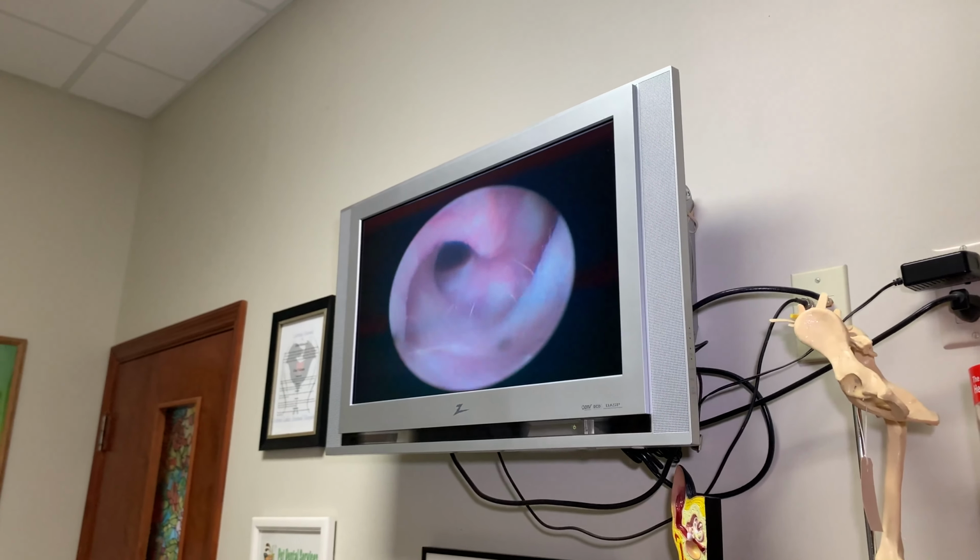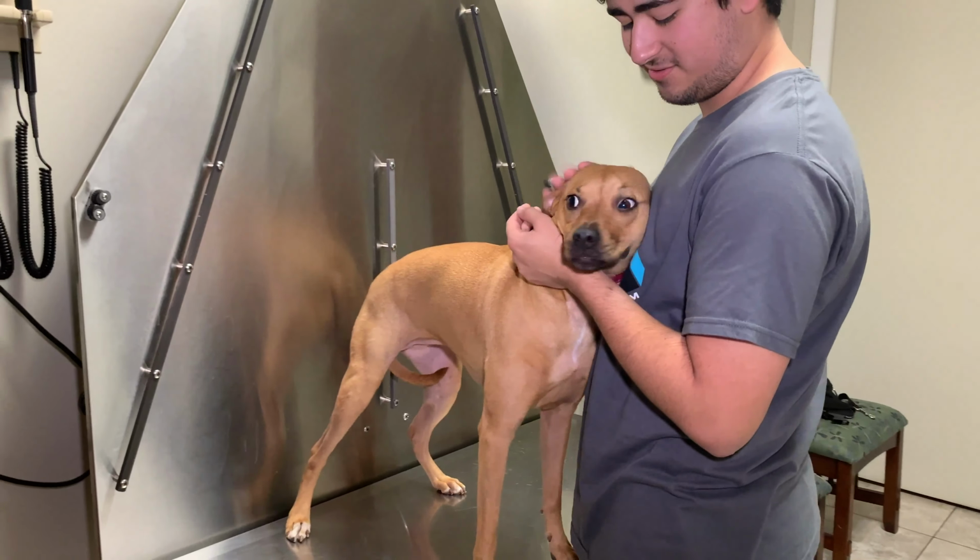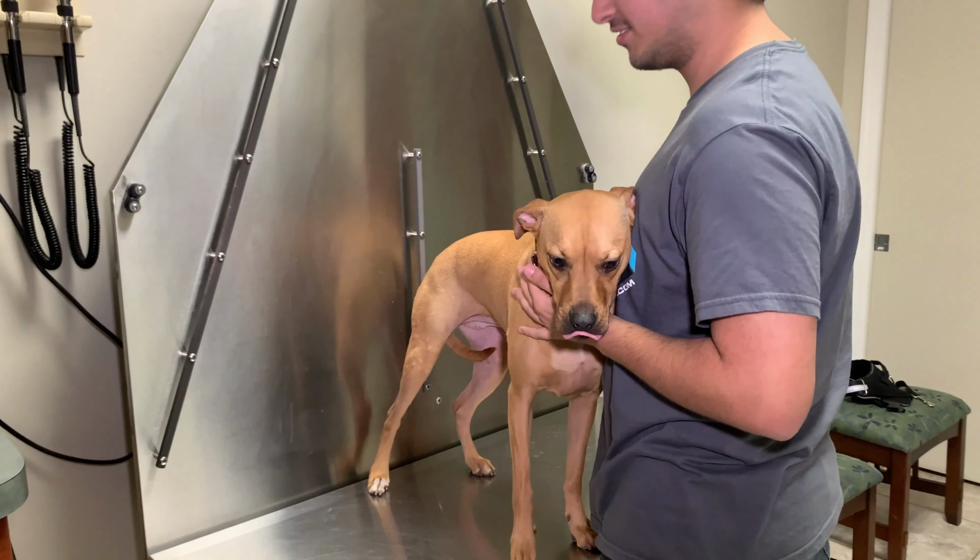Okay, so you can see the ear is nice and smooth, pale pink. She did fantastic during that time. What a good girl. Okay, so if you want, you can take her off the table.